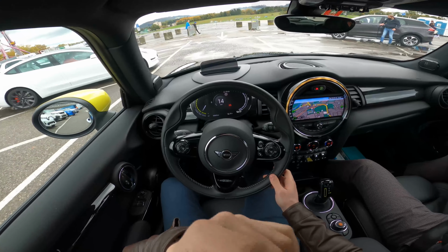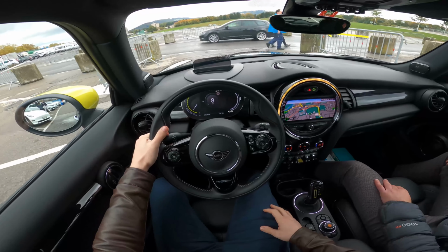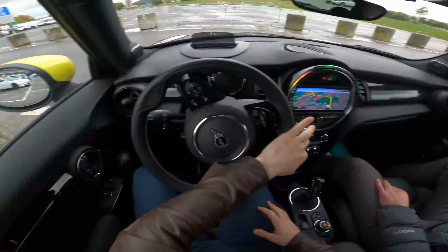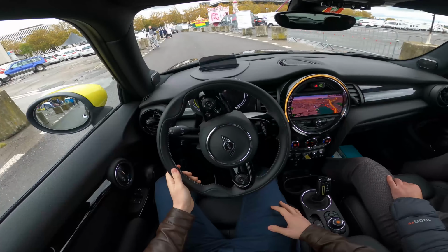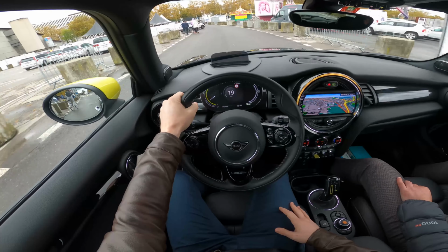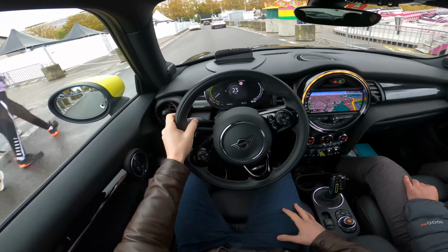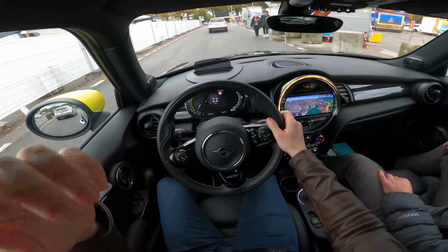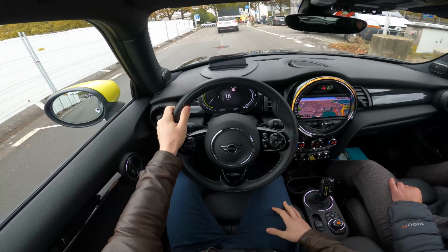How many kilometers does the range have? Range is between 170 and 200 kilometers. 200, a little bit 200. How fast do you drive? Okay, so 200 kilometers, not bad. Most of the time you drive in the city with this car. Yeah, and it's more than enough for everybody.